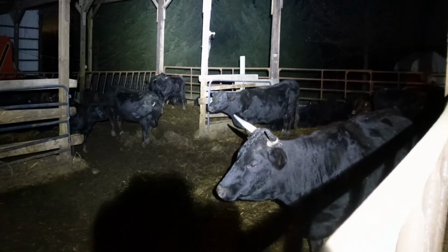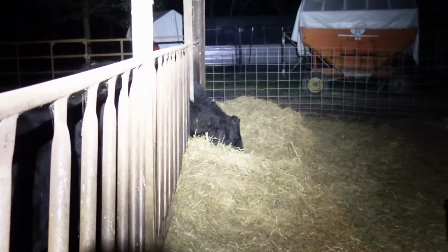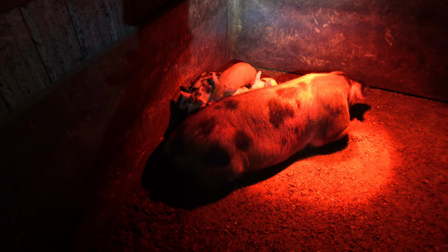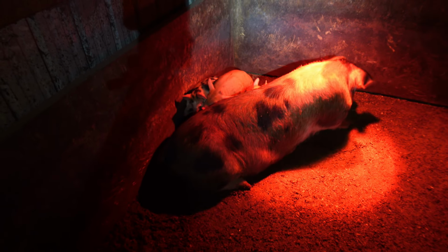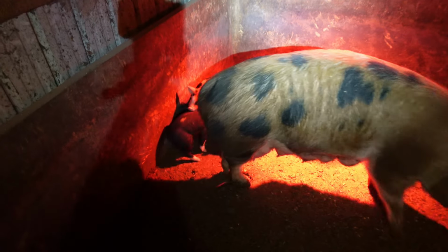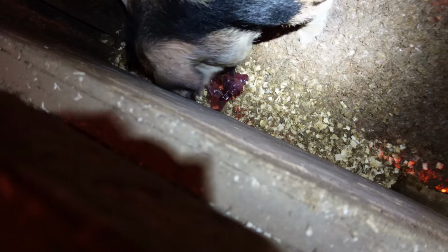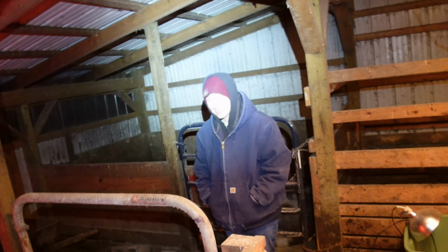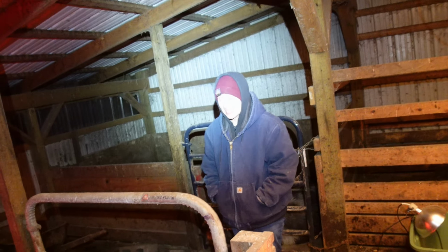Here's what the cows are up to in the middle of the night. Getting a midnight snack. Mom says I've had enough of this. Oh, eating afterbirth. That's always fun. Yum. She's passed one set of afterbirth, hasn't she? Yeah, she has. That's what they're eating. On this farm, we recycle. The grittier side of farming. Nothing goes to waste.